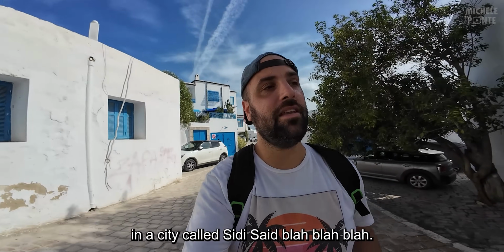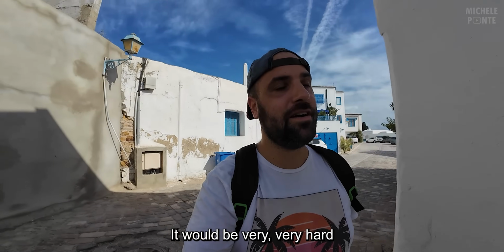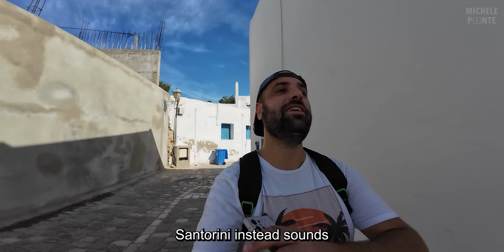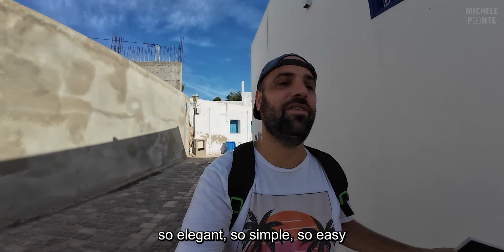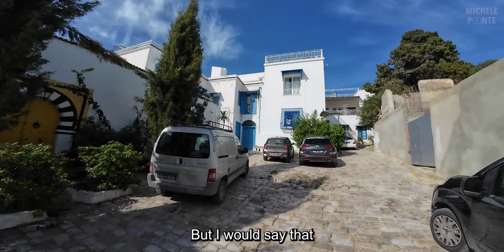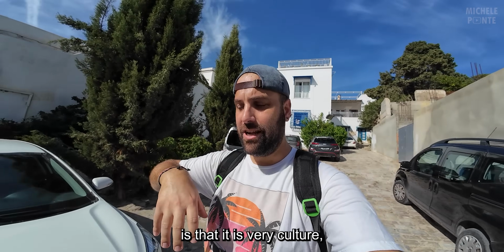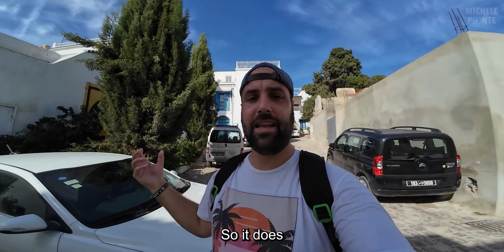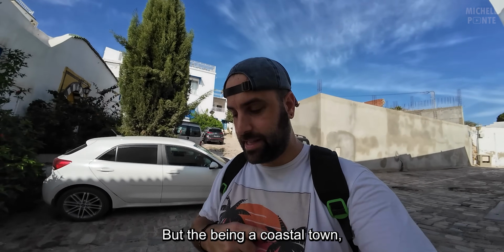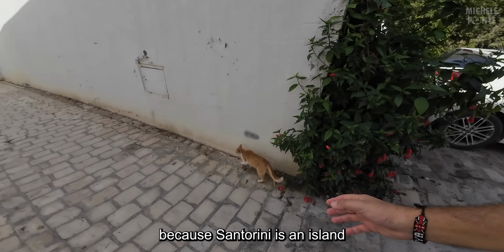In this case, a city called Sidi Bou Said will be very hard to find on the map, and the names are important. Santorini instead sounds so elegant, so simple, so easy to pronounce for everyone else. But the advantage that Sidi Bou Said has is that it is very cultural, very historical, so it attracts another type of tourism. But being a coastal town, it is less attractive than Santorini, because Santorini is an island.